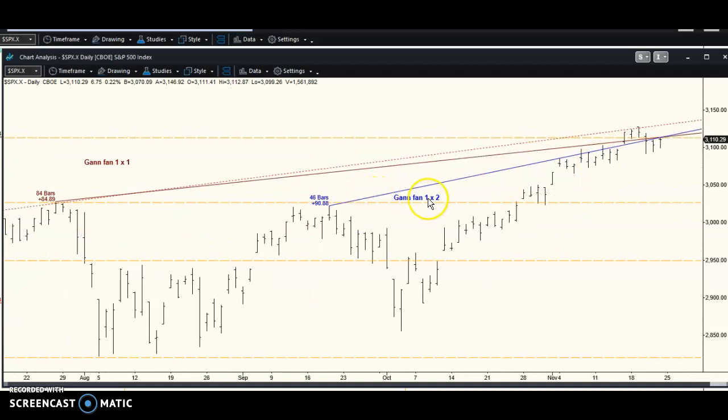This is a Gann fan 1x2 line. It stops right at today's high. This is a Gann fan 1x1, 84 bars, 84 days. Stops right at today's high. You have intense resistance from a number of patterns all at today's high. And the standard rule is you gap over that resistance Monday or the resistance wins.